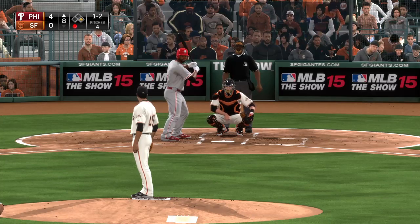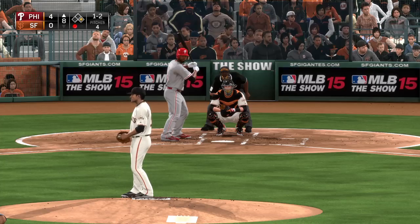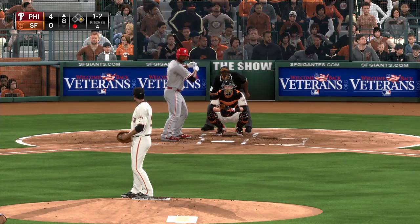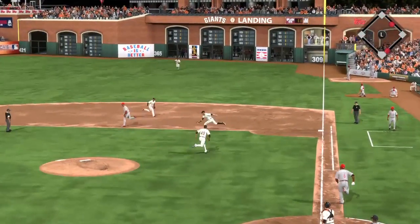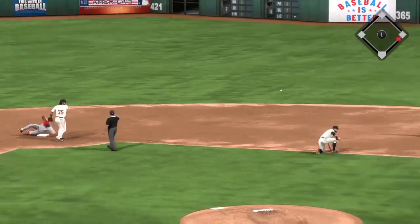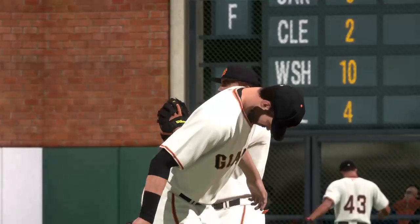Runner at first here, one man out. Comes set, now the pitch. Now a chopper to first, might only get one. To Crawford for one. The relay, not in time as he beats the throw by a step.